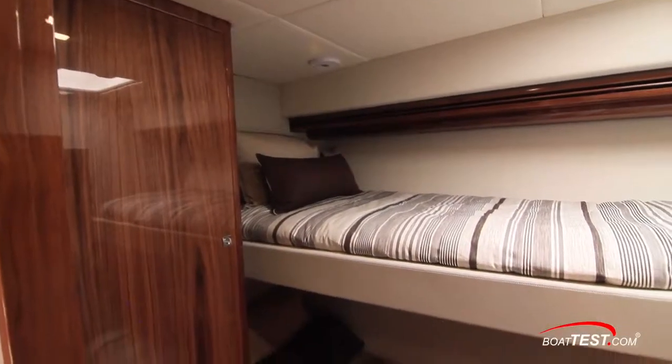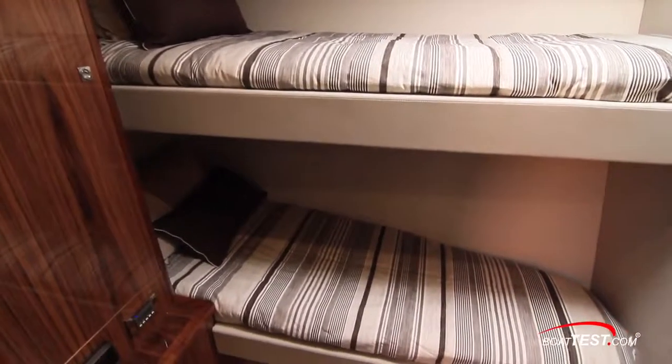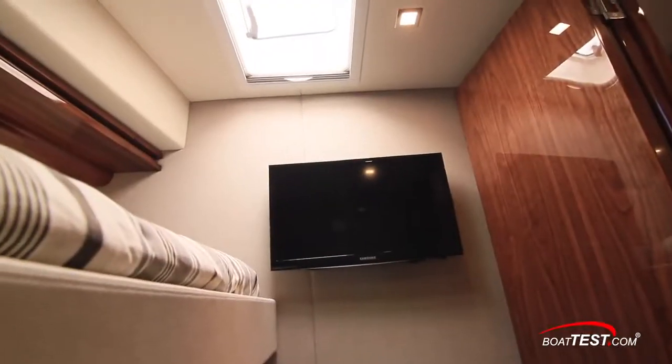This stateroom can be optioned out for a lower lounge area, and that's an attractive concept. Here, the stateroom was chosen, and it features over-under berths with the usual accommodations for storage, TV, and climate control. Natural light comes from an overhead hatch.